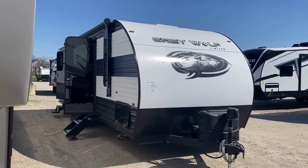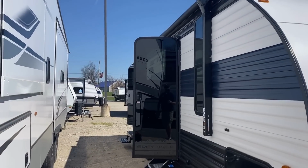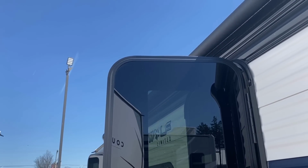Something I noticed is the new slide system also helps make the slide out not stick so far into the RV. Now, I mentioned earlier it's a windy son of a gun. You may have noticed how I just left these doors hanging wide open here. Let me see if I can give you, there you go. You see how it's dancing in the wind?